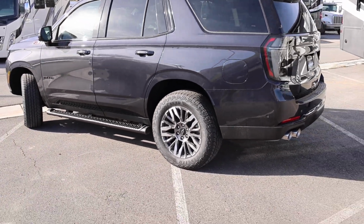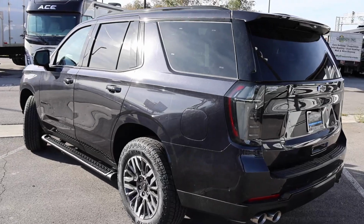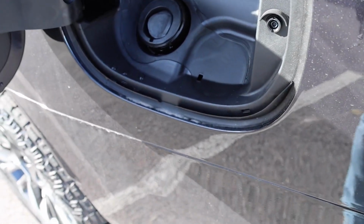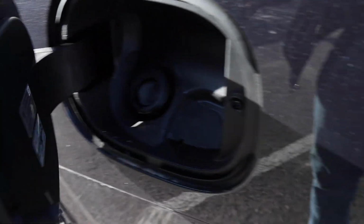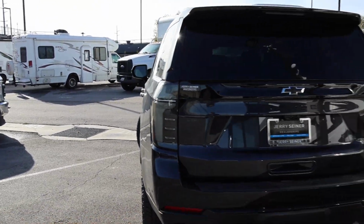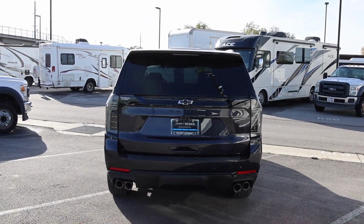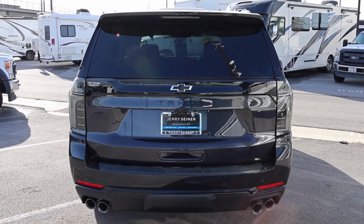And I believe this has a 28-gallon fuel tank too. And this is where we're going to fill up at. And if you get that 6.2 liter, premium fuel is recommended. And then here are the tail lights. Great design on those too. They're a little different from what you've seen on the other trim levels. They do have a black trim right there.